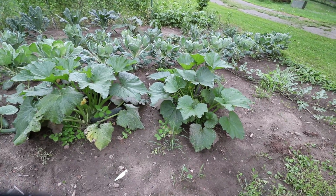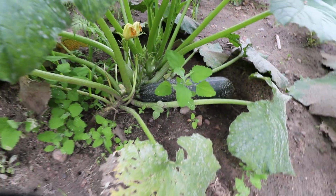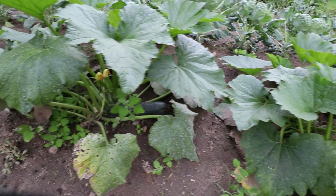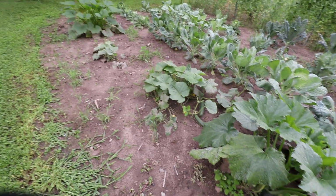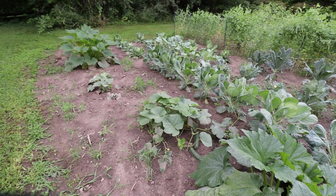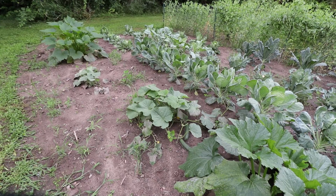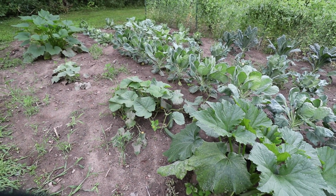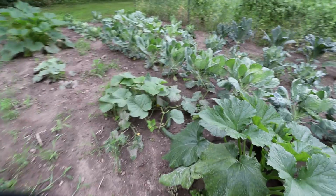Starting over on this end, these zucchini here, I'm going to have to pick those big ones out. They're already too big. So pick those out so smaller ones can grow. I'll tell you right now, the garden does need to get some weeding done. I'm not having enough time today. I came here after work and I'll be leaving pretty early in the morning. But next week, like I said, hopefully I'll have a little bit of time.